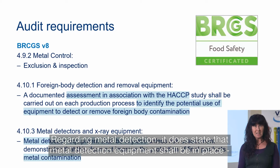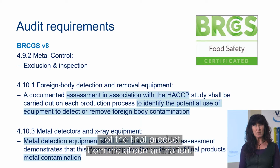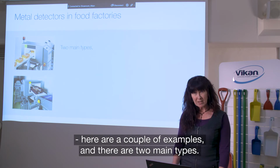Regarding metal detection, it does state that the metal detection equipment shall be in place unless risk assessment demonstrates that this does not improve the protection of the final product from metal contamination. For those of you that haven't seen a metal detector before, here are a couple of examples. And there are two main types.